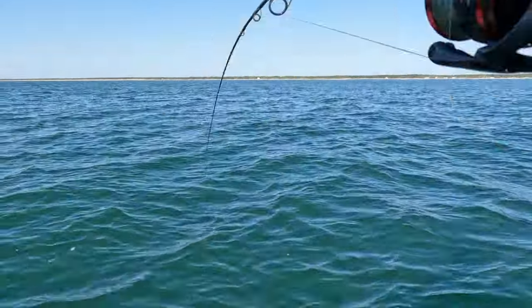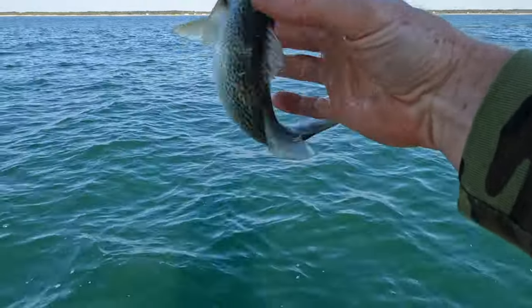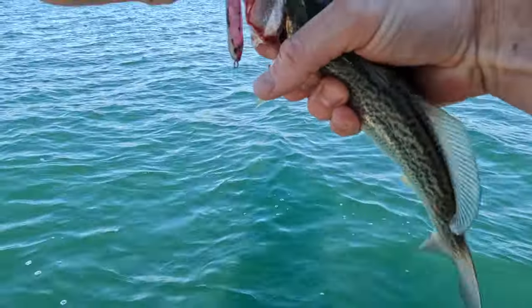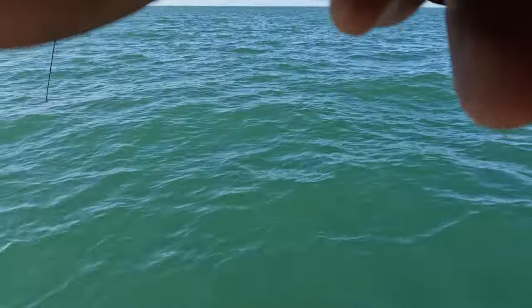This feels a little better. Unless he's like tail hooked or something. Yep. All right, so about the 12-inch gray trout are really thick in this area. I'm looking for more pelagic fish. We're on. We're on with something.